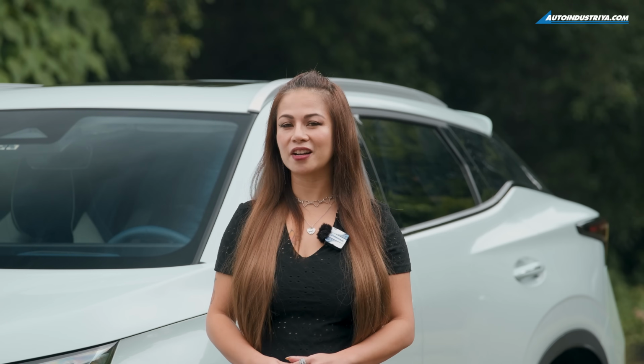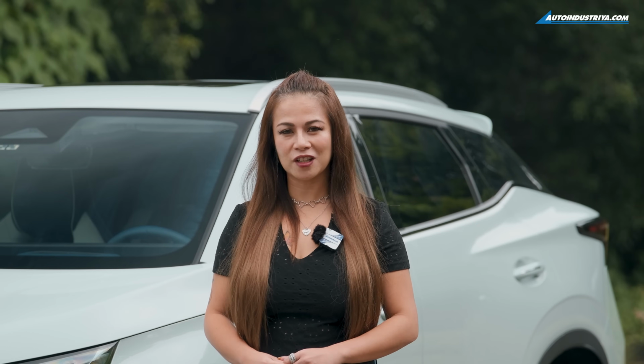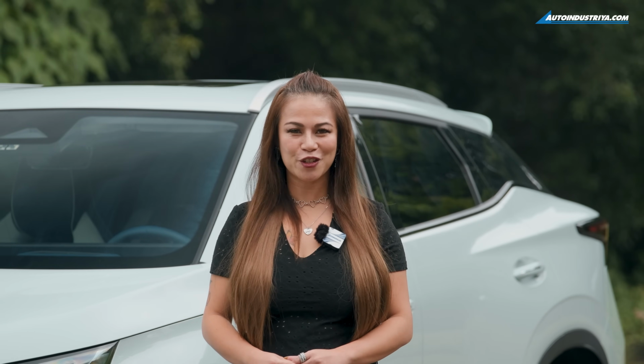Fashionable, stylish, modern, eco-friendly. These are just some of the words that best describe today's feature on AutoIndustriya.